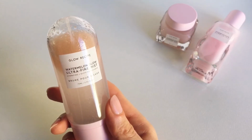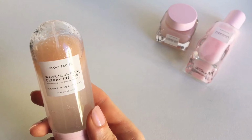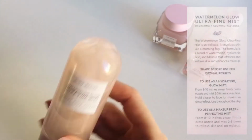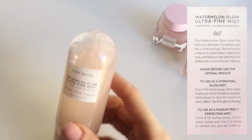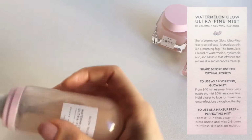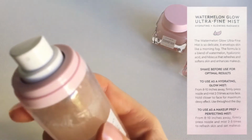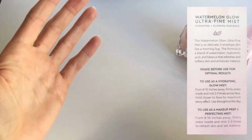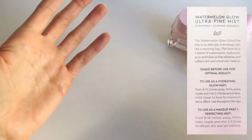This product comes in one size, which is this 75ml bottle, and it's suitable for all skin types. Looking at the description, it's meant to feel like a delicate mist that envelopes the skin like a morning fog. The formula is a blend of watermelon, hyaluronic acid and hibiscus. You can either use this as a hydrating glow mist before moisturizer or face cream, or as a makeup prep and perfecting mist after you have applied your makeup just to refresh the skin.